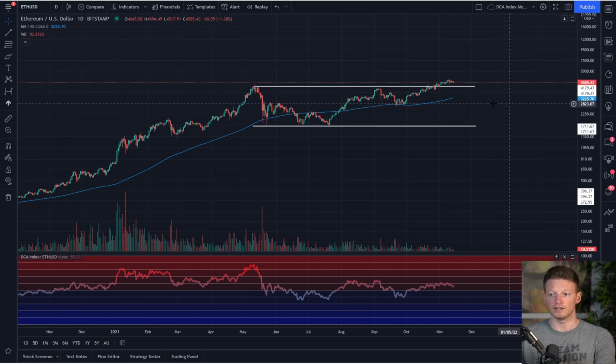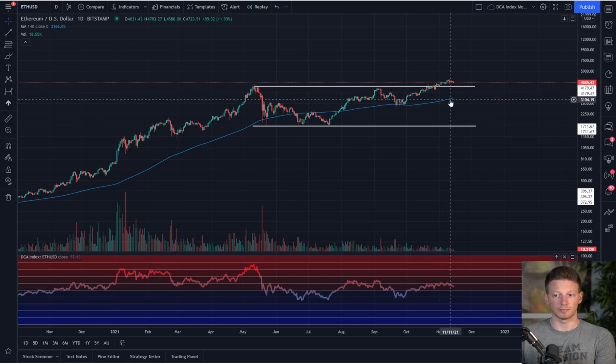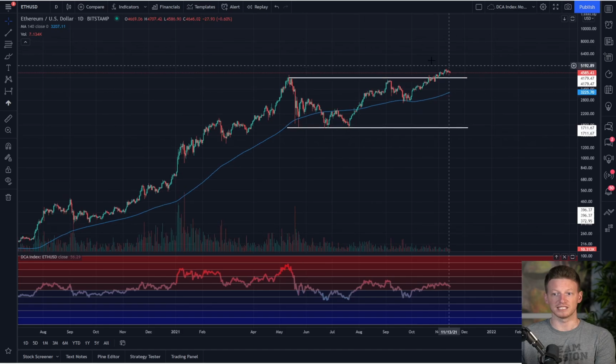We're at 45.85 at the moment, and we've actually just broken above this resistance level that we had formed at around 4,300. Now, it's been honestly a pretty lethargic breakout, if I do say so. Volume's been pretty weak. We haven't really done much since we've broken above this level.